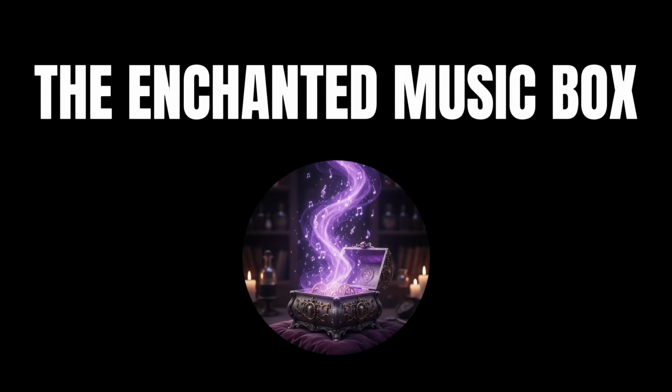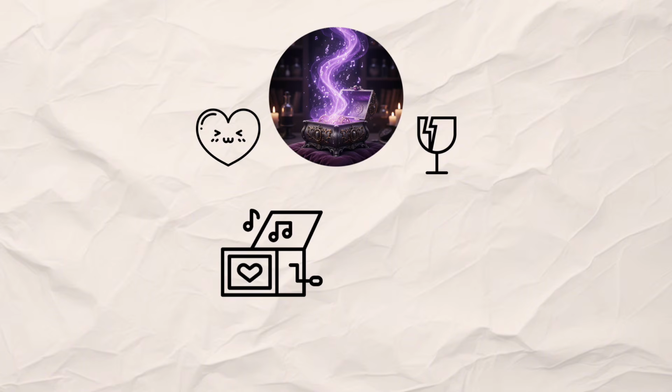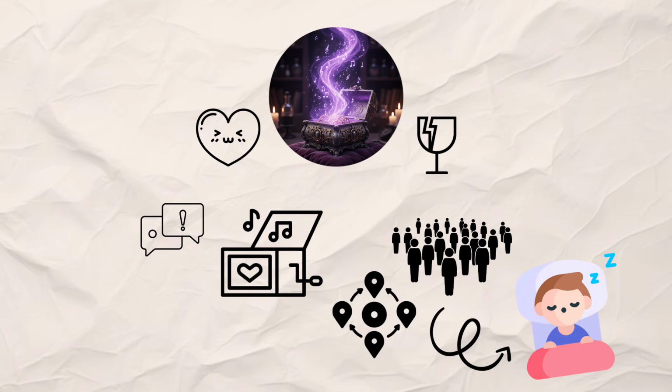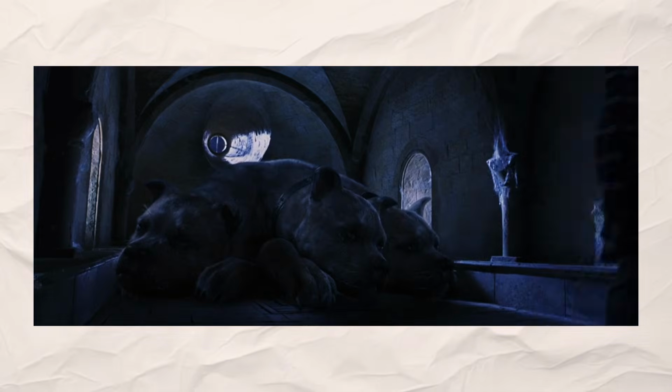Number 5. The Enchanted Music Box. At first glance, the Enchanted Music Box from the 5th Harry Potter book sounds charming. A delicate trinket that plays a tune when opened. Except this one makes everyone nearby fall asleep. The obvious explanation? A sleeping charm woven into sound waves. A softer form of the imperious effect.